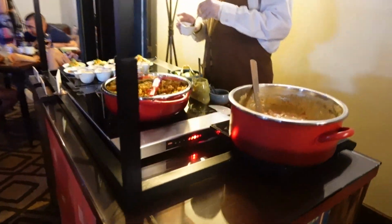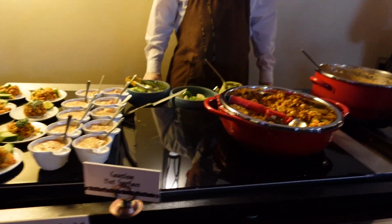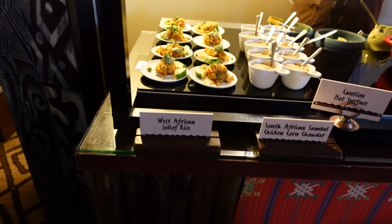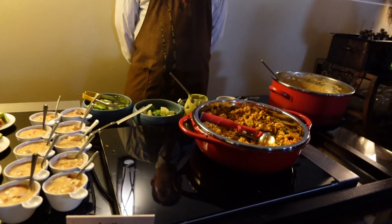And over here, you've got, hello, how are we doing? Well, thank you. You've got South African Sambal Chicken Corn Chowder, which looks like what we had earlier. West African Jollof Rice. Looks really, really good.